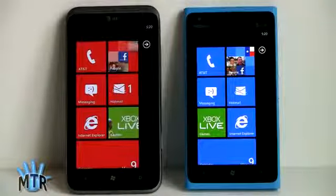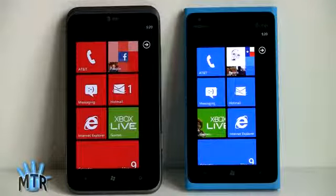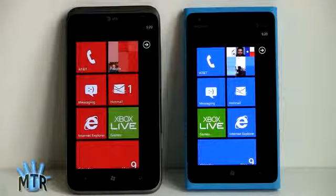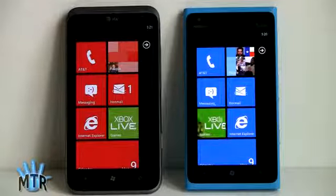In terms of call quality, both are good phones. The Titan is much improved from the Titan 2. Incoming voice is clear. It's not super loud. It's about average for a GSM phone. Outgoing voice is very loud and clear. Some people actually complain it might be too loud. So if that's the case, speak softly.